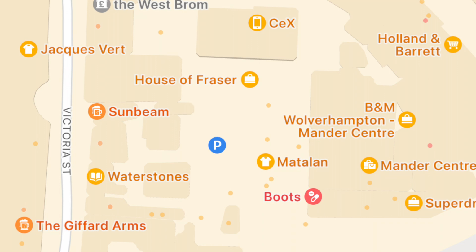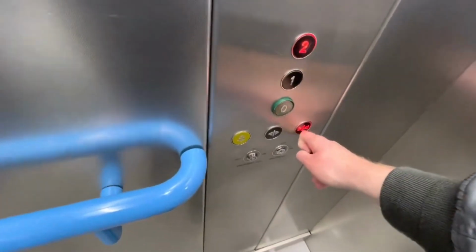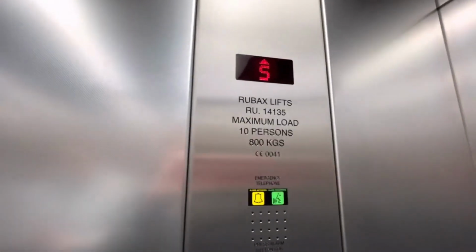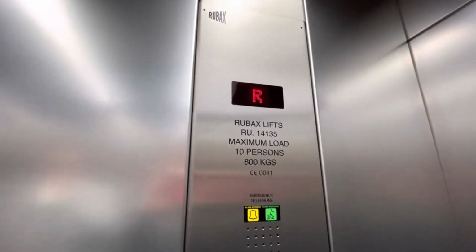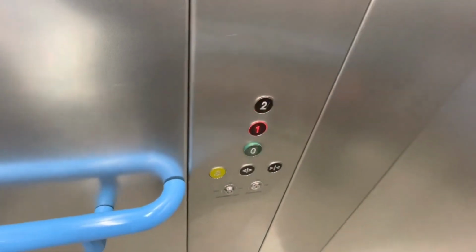I've got footage of both the new and the old announcements. Here we go. Let's go to second floor. Close the doors. This is the other lift at the Mander Shopping Centre in Wolverhampton City Centre. This is a Rubax, capacity 10 persons, 800 kilograms. Going up to car park, second floor. It used to be roof level. Car park. Go to New Look gallery level, now upper level on level 1.